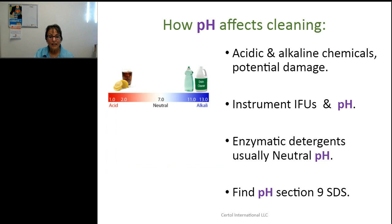pH is something that most of us understand in a vague sort of way. pH is simply the scale from acid to alkaline. Do be aware that acidic products and alkaline products, if they're at either end of that scale, can be very corrosive. There are many acids out there that are very good for descaling, but you don't want to use them daily because they will corrode your instruments. By the same token, household dishwasher detergent in your ultrasonic can be very alkaline. It's designed to cut fats off of dishes. It's not good for your instruments. So really watch it with those household cleaners on dental instruments.